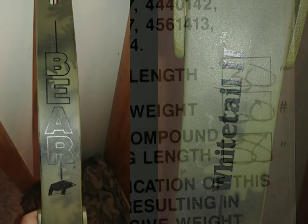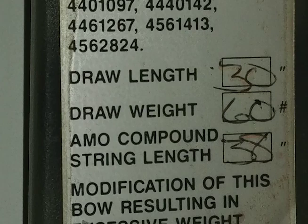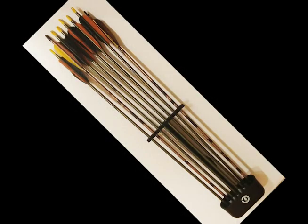This bow had about 60 pounds of pull with only 50% let off. I was using Easton Game Getter XX75 aluminum arrows and Muzzy 1 broadheads. It only delivered the arrows at about 170 feet per second.